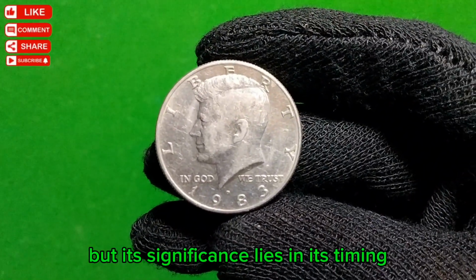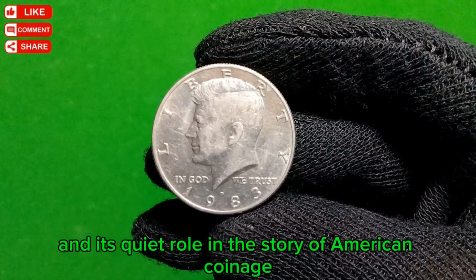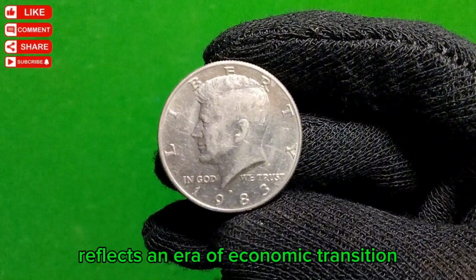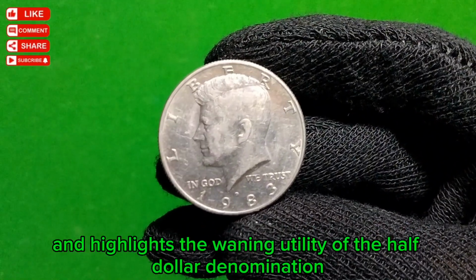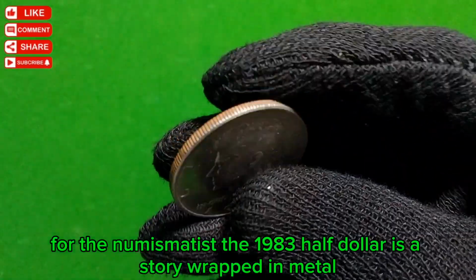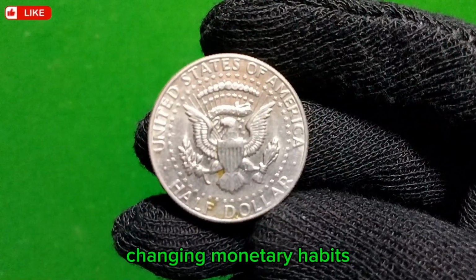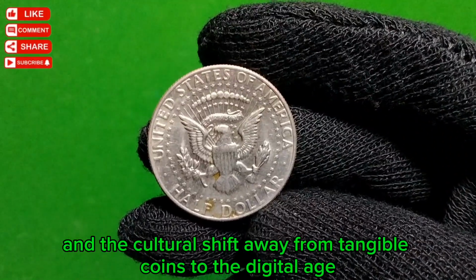But its significance lies in its timing, its connection to history, and its quiet role in the story of American coinage. It commemorates a beloved president, reflects an era of economic transition, and highlights the waning utility of the half dollar denomination. For the numismatist, the 1983 half dollar is a story wrapped in metal of presidential legacy, national mourning, changing monetary habits, and the cultural shift away from tangible coins to the digital age.